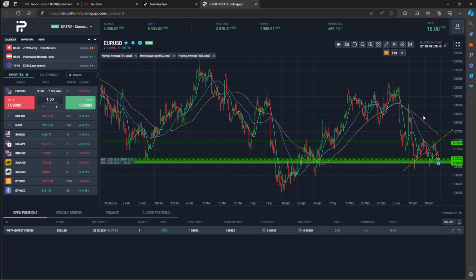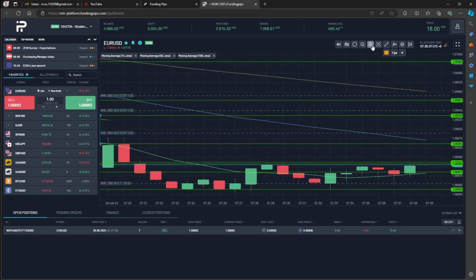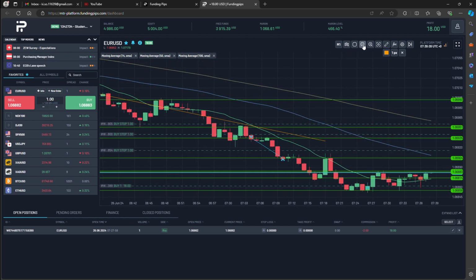So what I have to do is get $400 to pass the first stage. I'm trying to figure out whether I can do that in one day. It's going to be tough. So here I am. I'm looking at a cradle here. Look at that.